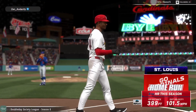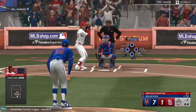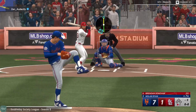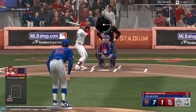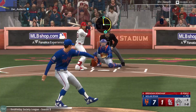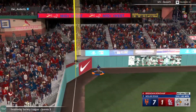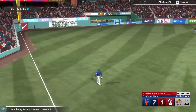It's 7-1. 1 out, bases empty. And now the right fielder, Brendan Donovan. And ball 1. 1-0. This one smoked, could be trouble. And it gets by him. Now he'll turn for second. And he'll reach second with 1 away.